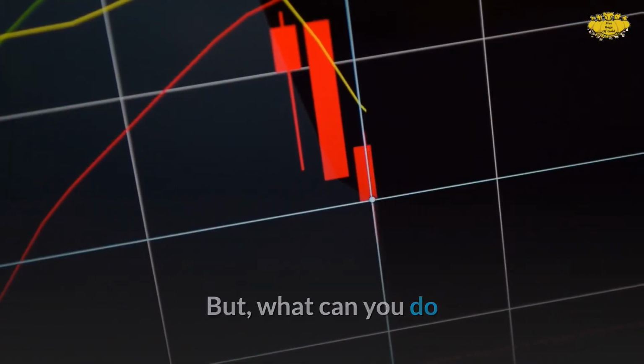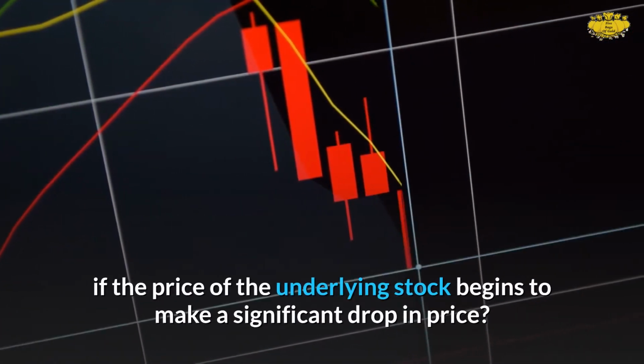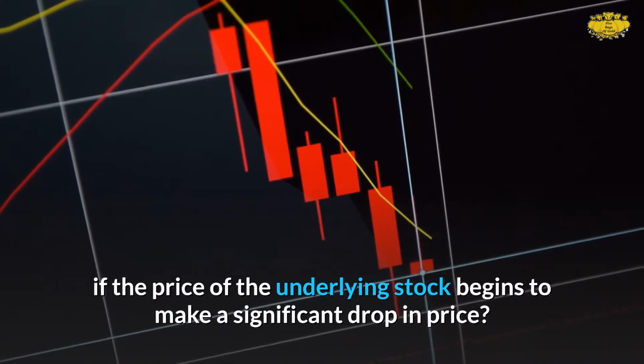But, what can you do if the price of the underlying stock begins to make a significant drop in price?